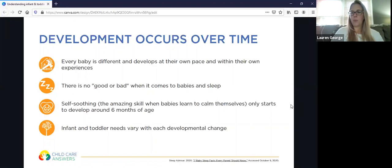Additionally, babies develop within their own experiences. So let's think about this in terms of physical development. A baby is never going to learn to crawl if they were never given the opportunity to practice tummy time and floor time. They're never going to walk if they never got the opportunity to crawl and to be on the floor and to be able to pull up and to be able to move their bodies.